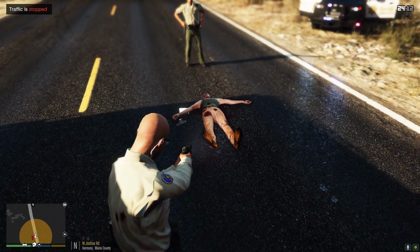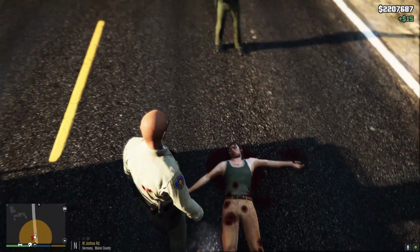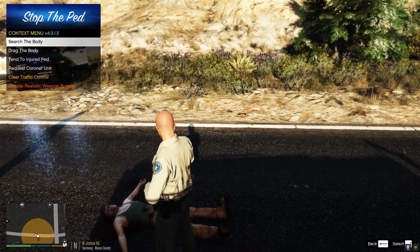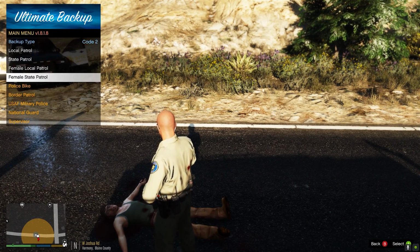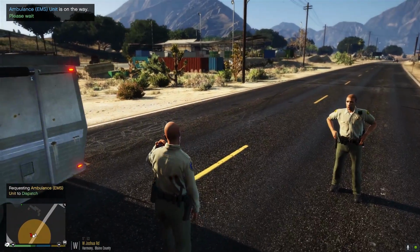Wow. Wow. Rolling 18, go ahead and roll EMS to my location. We got a secondary party down due to multiple GSWs. Well, that happened, guys. So let's go ahead and just call EMS for him.